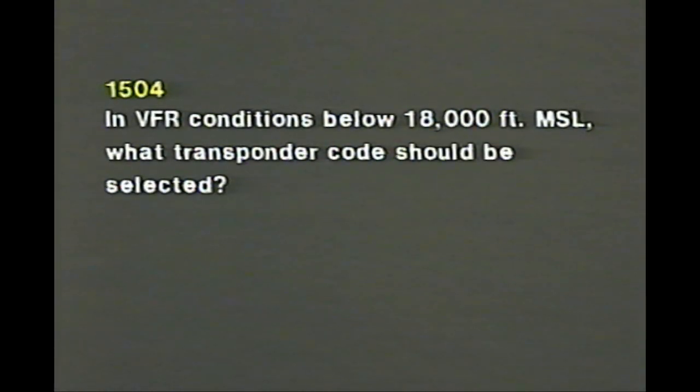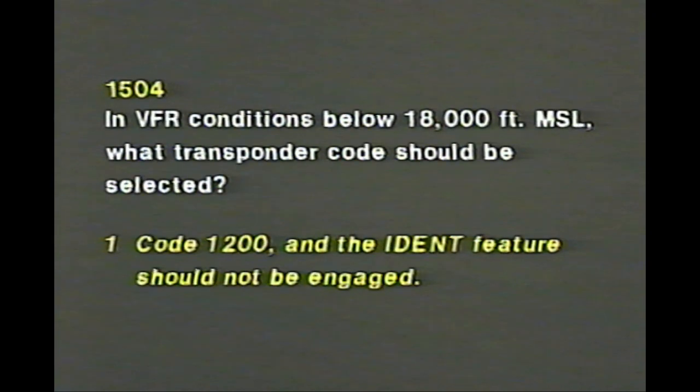Next page, question 504. In VFR conditions below 18,000 feet MSL, what transponder code should be selected? Well, we covered that. It's code 1200, and the ident feature should not be engaged. It shouldn't be engaged unless you're told to squawk ident.